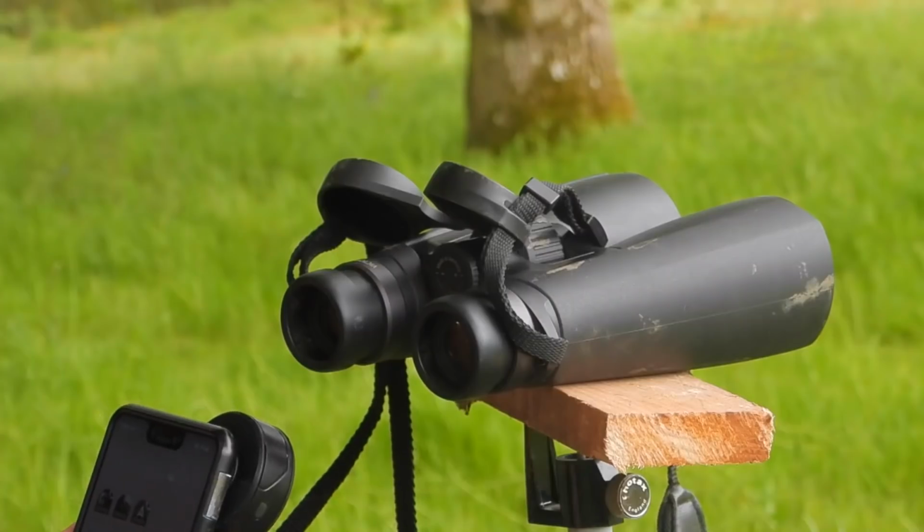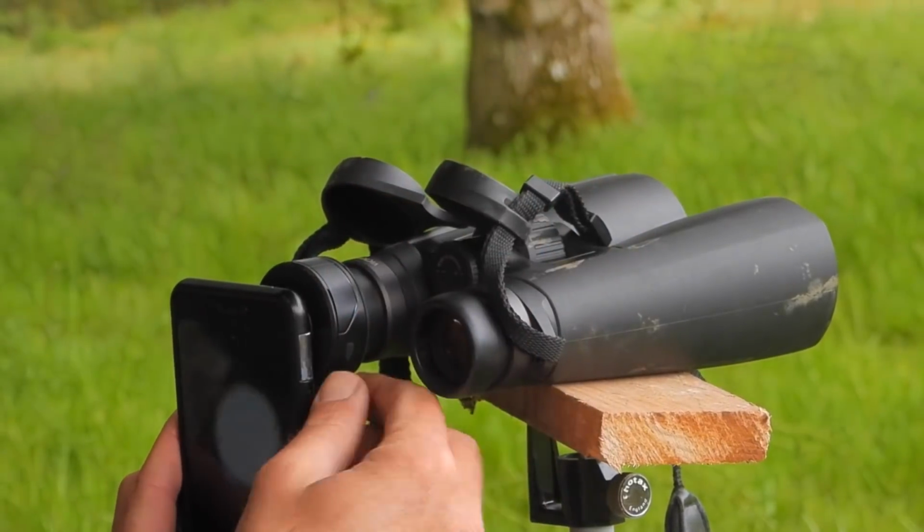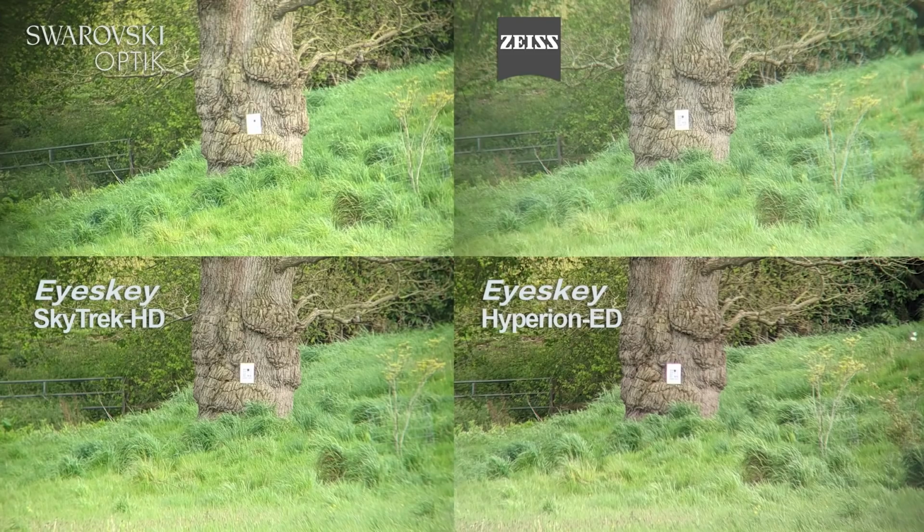iSki kindly sent me an attachment so I can fit my phone to the binos and take a picture. And these are the results. Both the Zeiss and the Swarovski are showing some fogging. The Zeiss more than the Swarovski. The Swarovski shows up contrasts better than the Zeiss, but that results in loss of definition on the optical target, so I can't give the Swarovski a score for that.